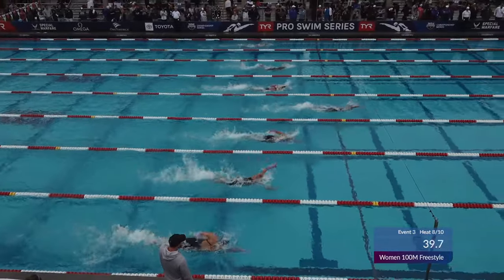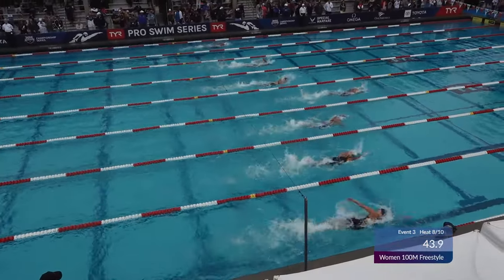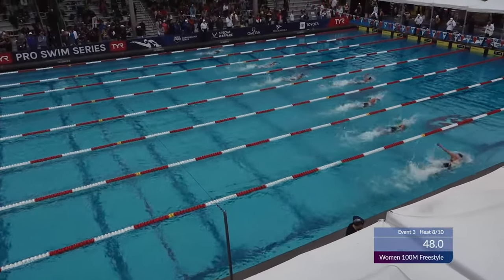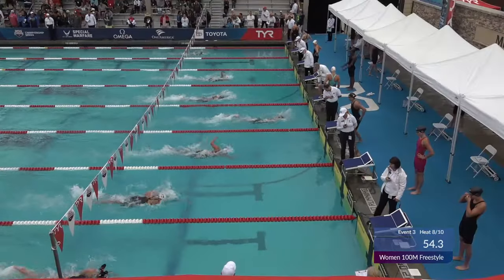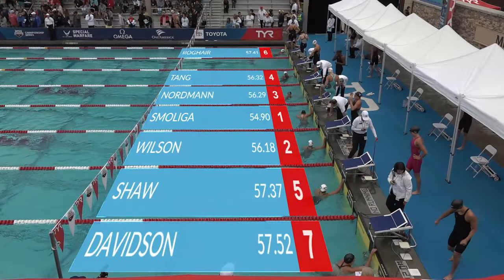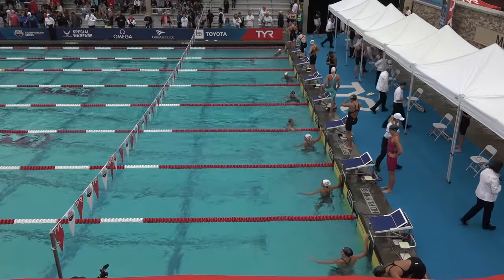Olympic gold medalist back in 2016 on the 4x100 medley relay. She won bronze in Tokyo on the 4x100 freestyle relay for Team USA. And she's got a body length on the field and will win heat number 8. Smaliga touching in a final time of 54.90. Fastest time with two heats remaining in this 100 freestyle. Second was Kayla Wilson, and third, Lily Nordman.